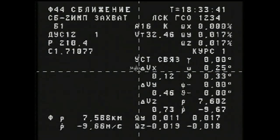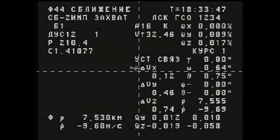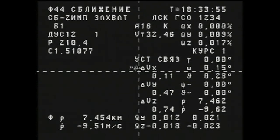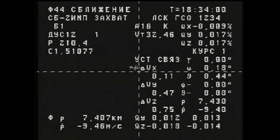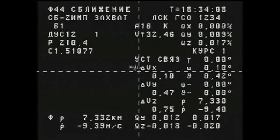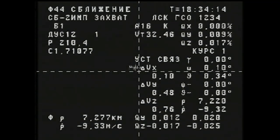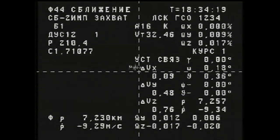The values that you see in the lower left-hand corner, the top value shows 7.5 kilometers. That's the distance between Progress and the station. And the bottom value, minus 9.5352, that's the closure rate of the Progress to the station in meters per second. At the time of docking, which is scheduled for about 11:20 a.m. Central Time, 12:20 p.m. Eastern Time, the Progress's rate of closure will have been reduced to just about 1/10 of a meter per second for the proper parameters at the time of docking itself.